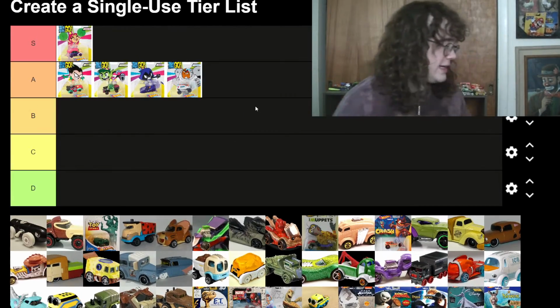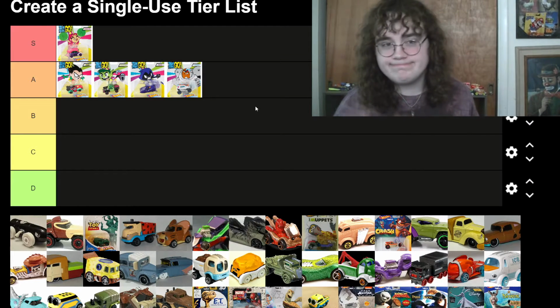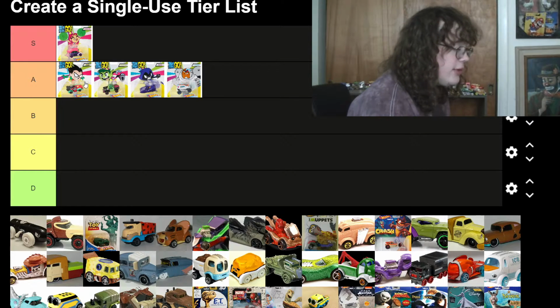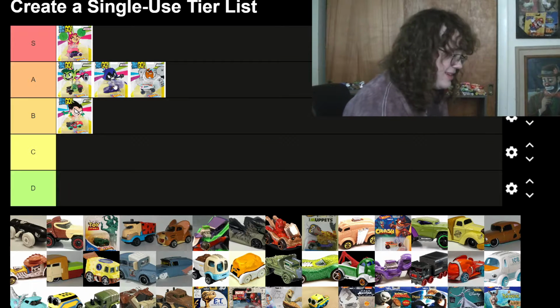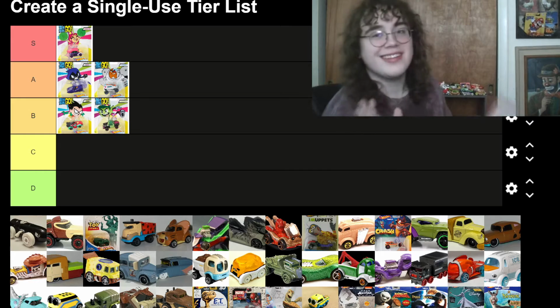I'm already second guessing some of these. It's fine. I thought about it for a second, and I'm going to temporarily move Robin down to B, and I think I'm going to move Beast Boy down as well. They're good. They're just not that good.